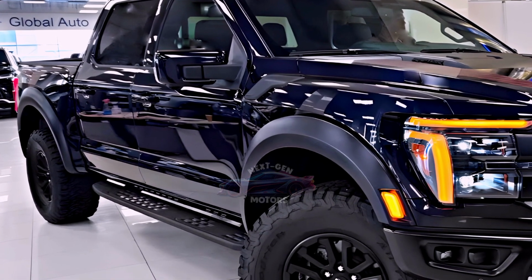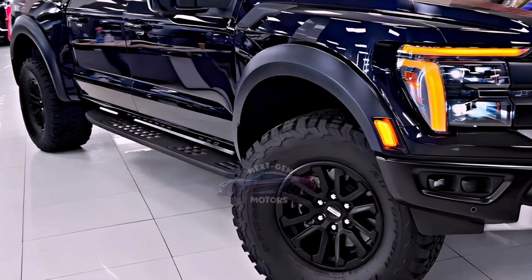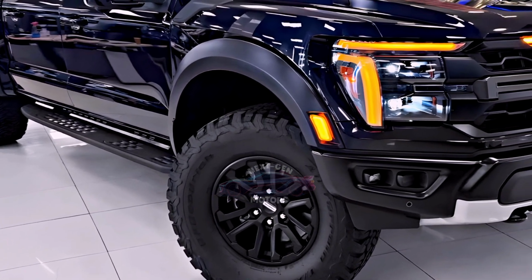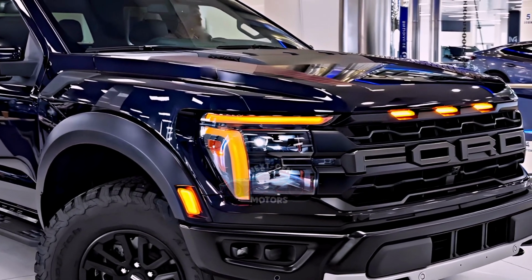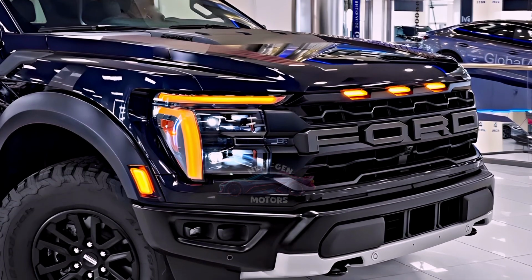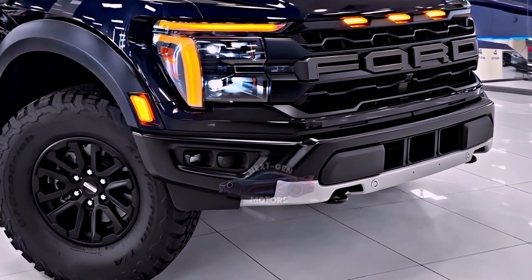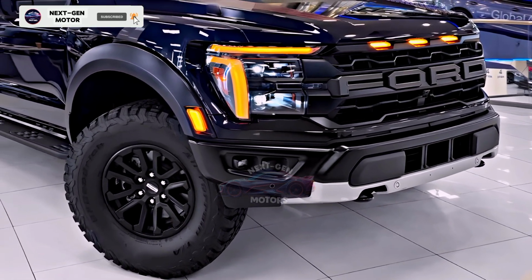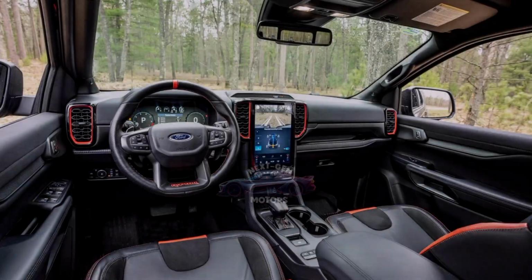Step inside and you are greeted by a cabin that balances ruggedness with luxury. The interior is spacious and functional, equipped with high-quality materials and thoughtful storage solutions. The center console houses a large vertical touchscreen running the latest SYNC infotainment system, compatible with both Apple CarPlay and Android Auto. Voice control has been significantly improved, making it easier to operate the system without taking your hands off the wheel. A fully digital instrument cluster offers real-time performance data, off-road diagnostics and customizable display settings.